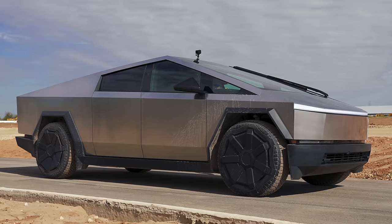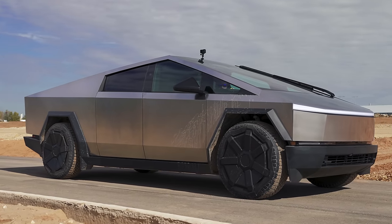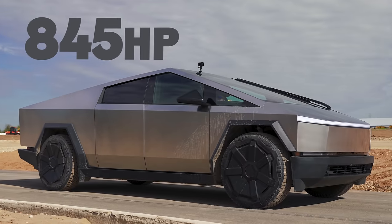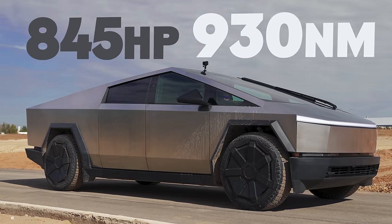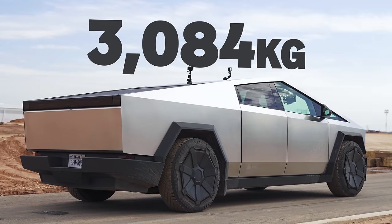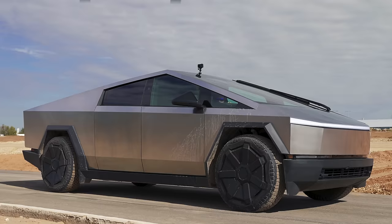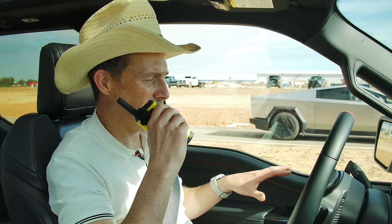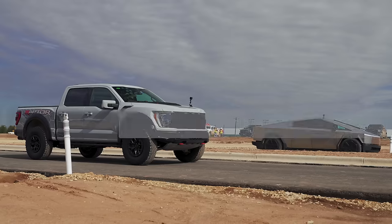So this is the Tesla Cybertruck. It's a Cyberbeast edition, which is a tri-motor. So it's got two motors on the rear axle, one up the front. It's got 845 horsepower, 930 newton meters of torque, all-wheel drive, single-speed auto gearbox. It weighs 3,084 kilograms and has a starting price of $96,000. You know what? Let's just compare these car stats. Well, trucks. Stats side by side.